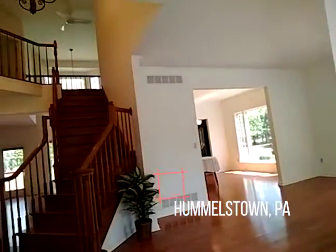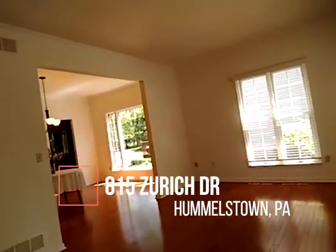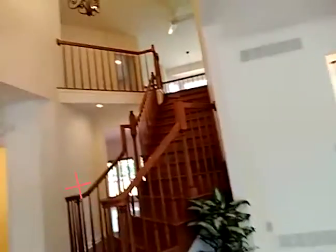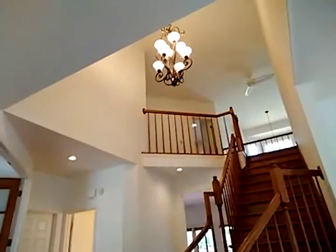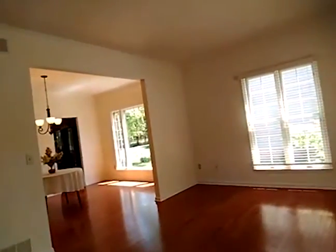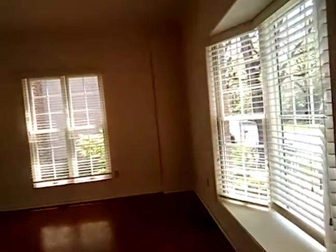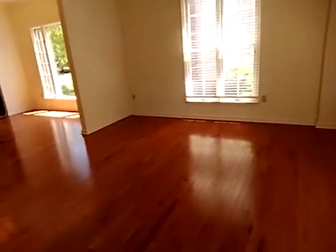Welcome to 815 Zurich Drive, Hummelstown in Derry Township and the prestigious Hershey School District. This is a 3,600 above grade square foot home. Notice the beautiful hardwood floors throughout most of the first floor.